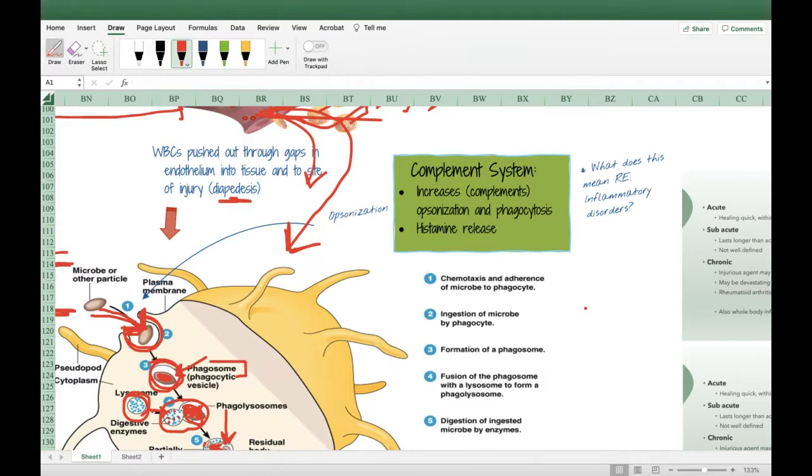So what does histamine do? Again, anytime you see histamine, you're going to think increase in vasodilation, increase in vascular permeability, right? So that release of histamine caused by these complement proteins is going to complement what's already happening in the immune system. That's why we call it a complement response or complement system.